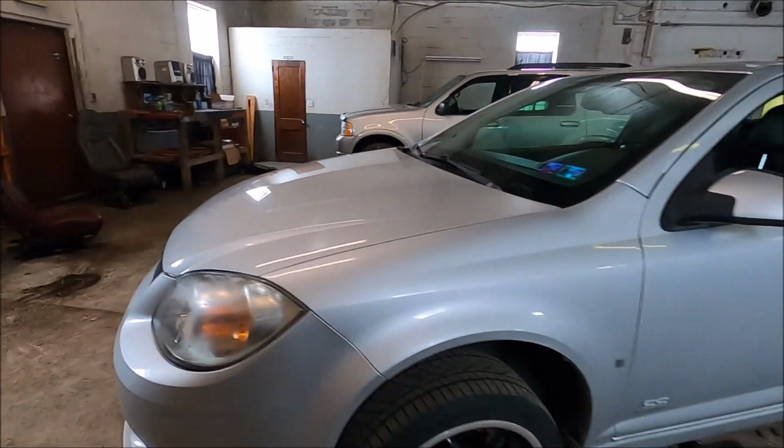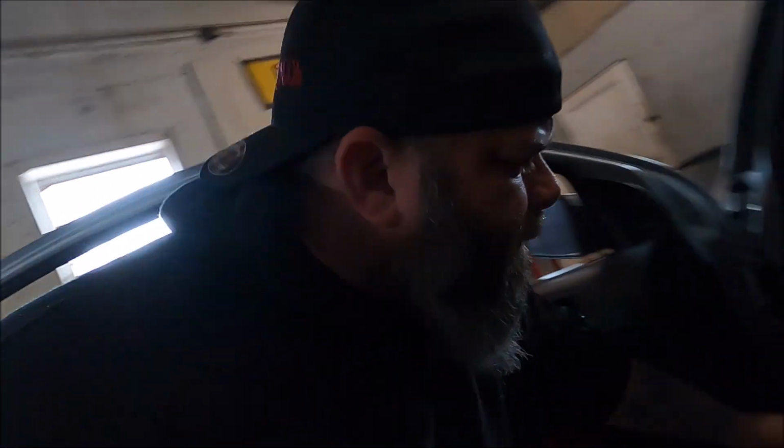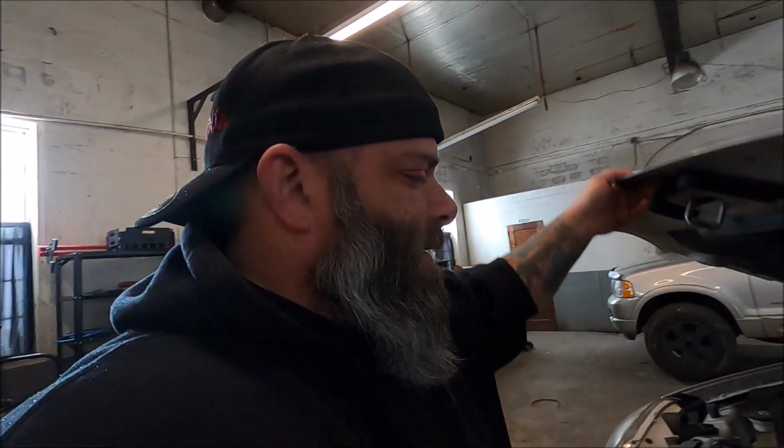So here with the 2006 Chevy Cobalt SS supercharged, we'll go ahead and pop the hood. 119,000 miles. I hurt my back the other day, guys. Might have to go to the VA, I don't know, or a chiropractor or something, because my back is killing me. Can't even bend over.